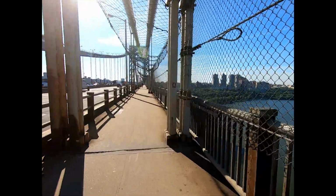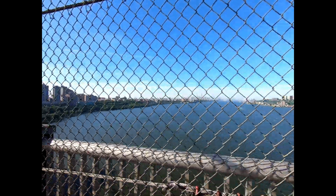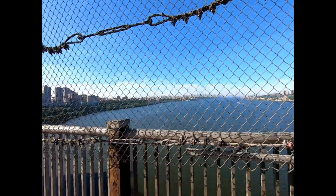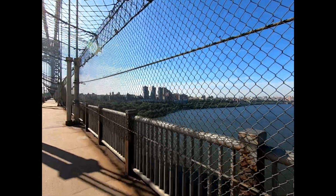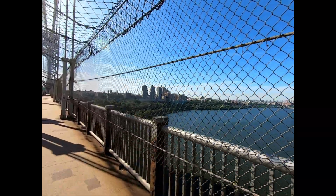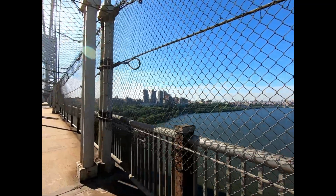I'll give you another view. You have to look through the netting at Manhattan. Hopefully you can see that okay. This large complex of buildings over here, a lot of them have to do with New York Presbyterian Hospital. They have their main campus up here in Upper Manhattan.